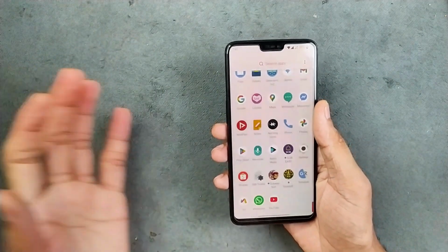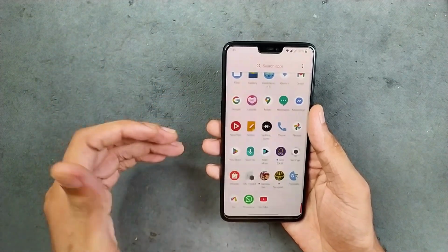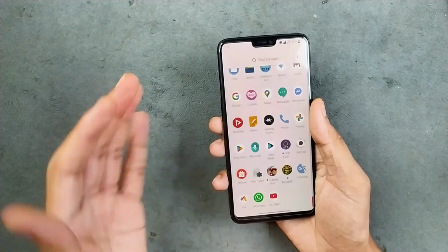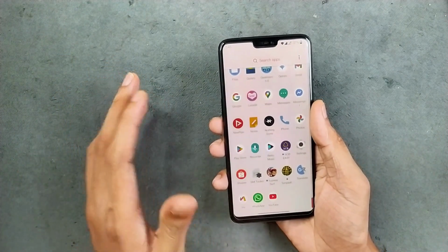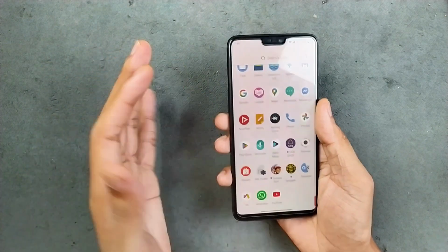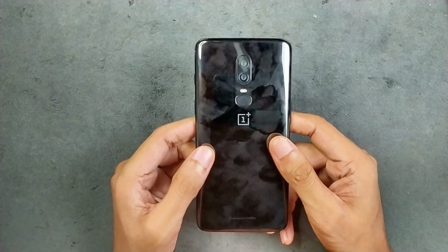You will not face any issue using this device, and it is one of the best devices you can get for $30 to $40 right now, or $50. This is one of the best devices you can get from a really good company, with good UI. Although the cameras and the battery backup are kind of meh, as far as usability goes, you're not going to face any issue. So that's all about the OnePlus 6.